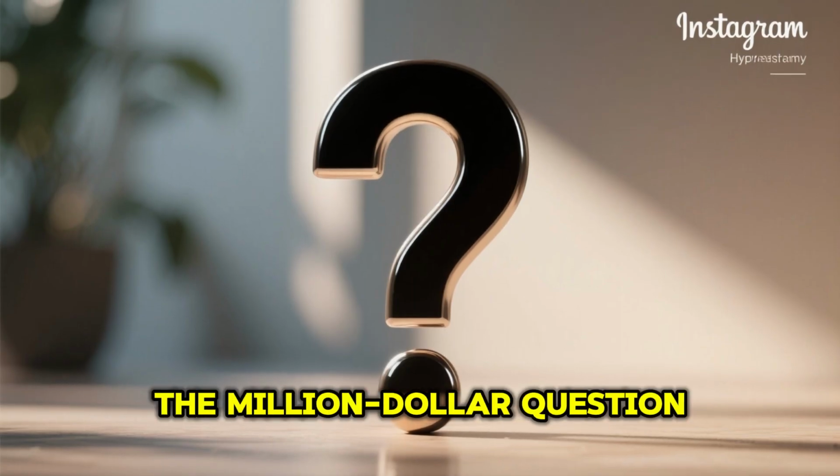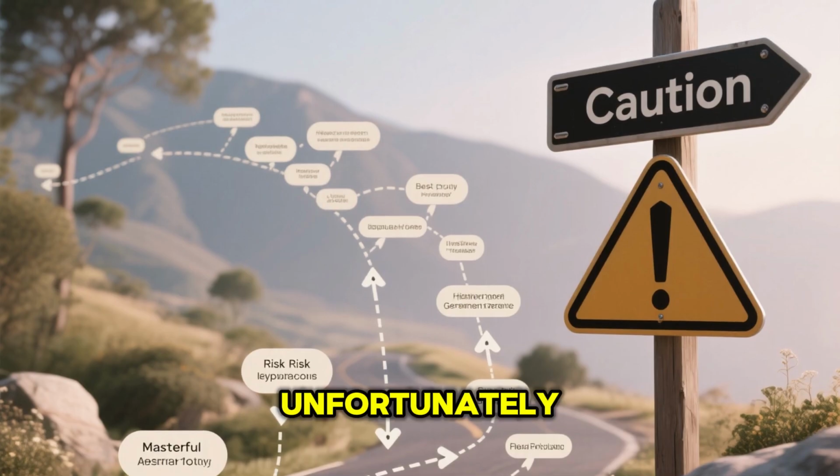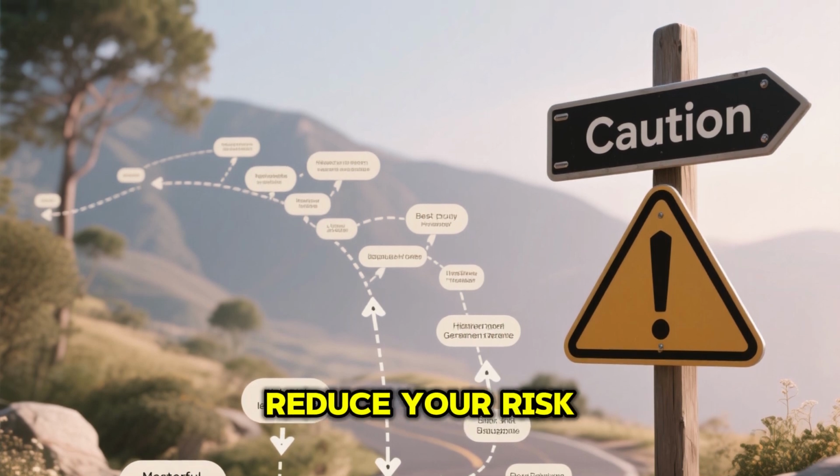Now let's tackle the million-dollar question. Can skin tags and warts be prevented? Unfortunately, there's no foolproof way to prevent them, but you can reduce your risk.